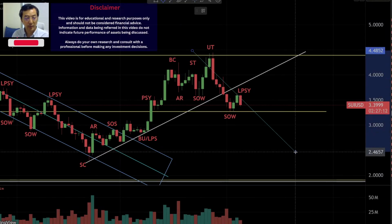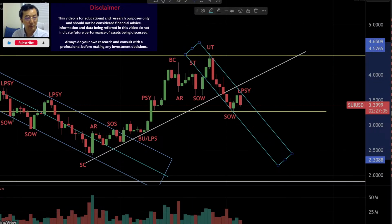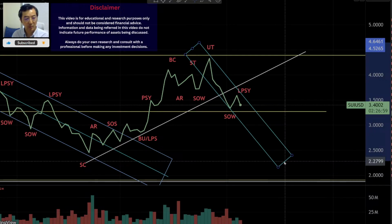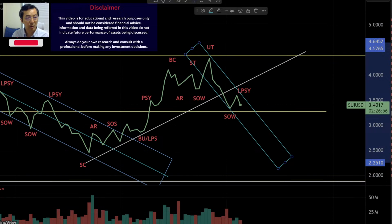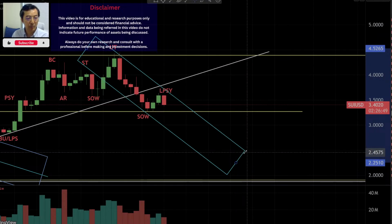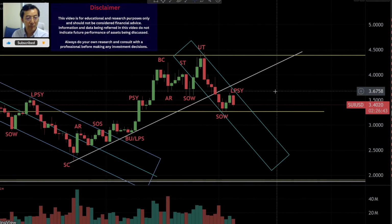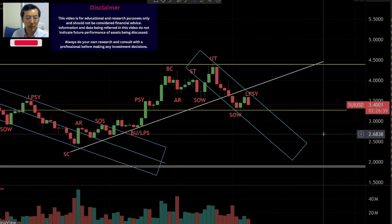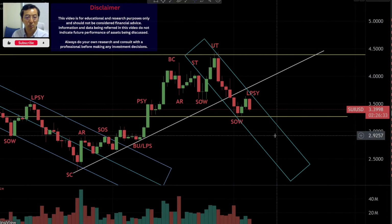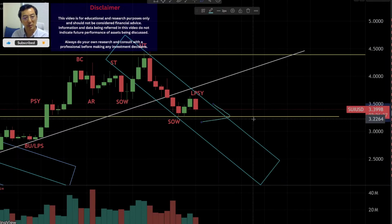So quickly we can draw a channel box. While the run towards the lower point is being developed, we have to be prepared to adjust the box along the days as this further develops. So what we can see here is it's finding support, but it's coming back to retest this yellow support again. If you have been with my sessions, you'll notice there's a triangle here.